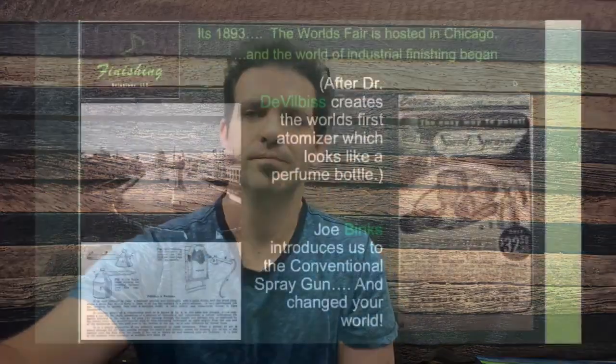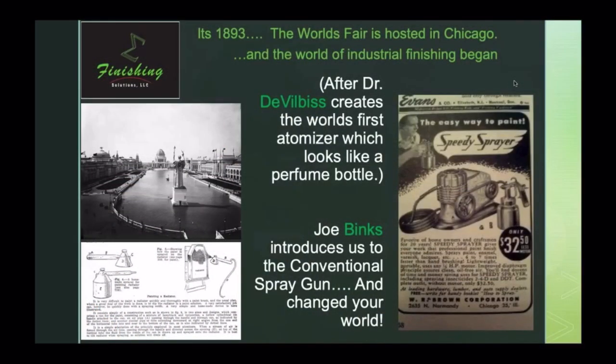And this week we're going to talk about the history of spray guns and specifically the Wagner Air Coat. So let's get to it. In 1893, a guy named Joe Binks brought the first spray gun into the world at the World's Fair in Chicago and pretty much changed the industry.